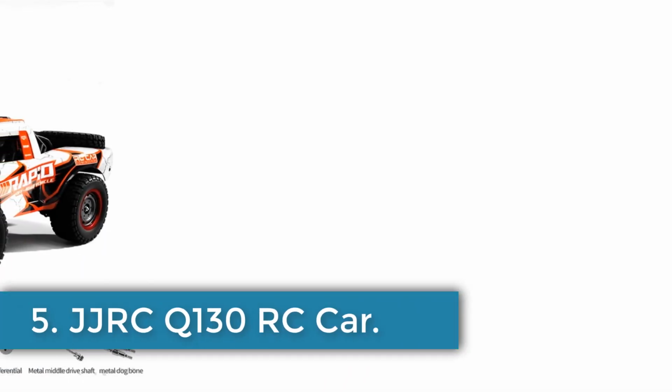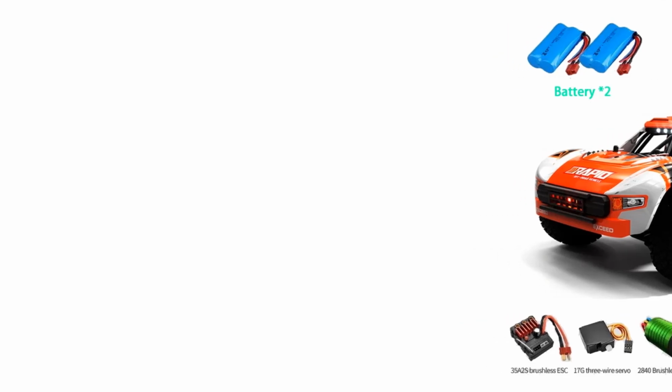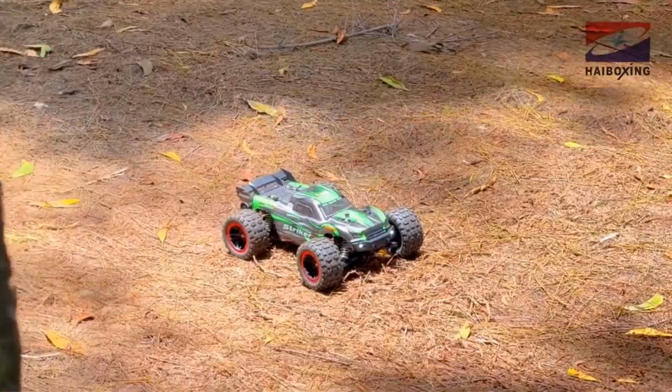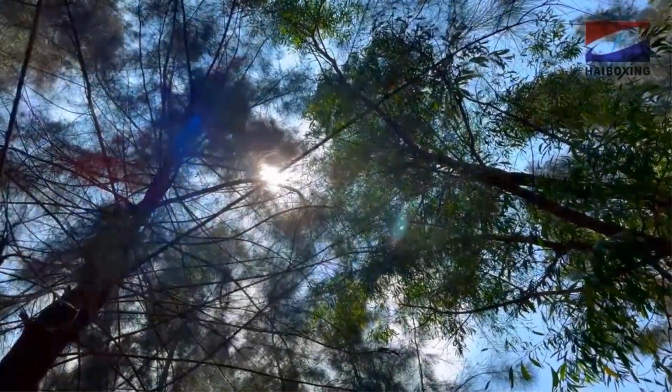Number 5. JJRC Q130 RC Car. The JJRC Q130 is an electric dirt bike designed for remote control operation. Powered by a lithium battery, this model features a throttle servo with a 2.4G frequency and a steering servo with 5 lines weighing 17 g.